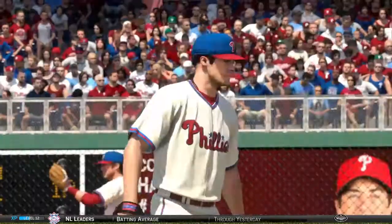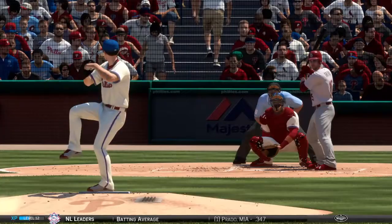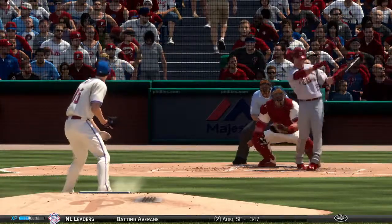Yeah, not a real good job of pitch recognition there. I mean, this ball was going to be in on his hands to begin with. I don't know quite what he saw that made him want to swing at that thing, but it just completely locked him up there.